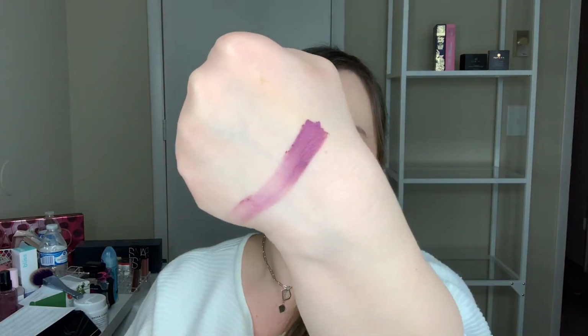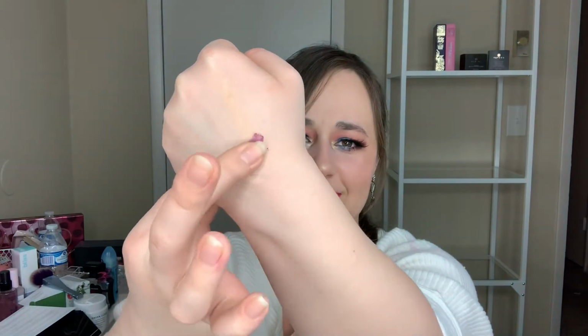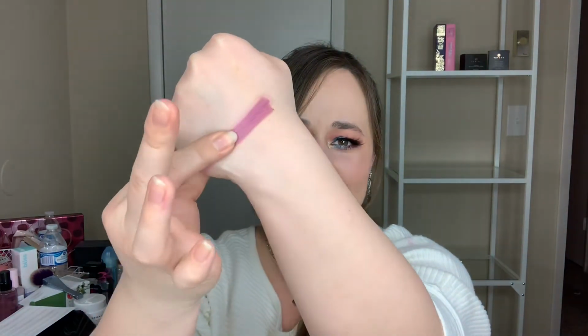Like, all of it is just powdery, and I guess it just takes multiple times to actually swatch over it to get it. But I could not get this to show up on my eyelids at all because you have to press so hard that you're pressing diamonds. It's insane.